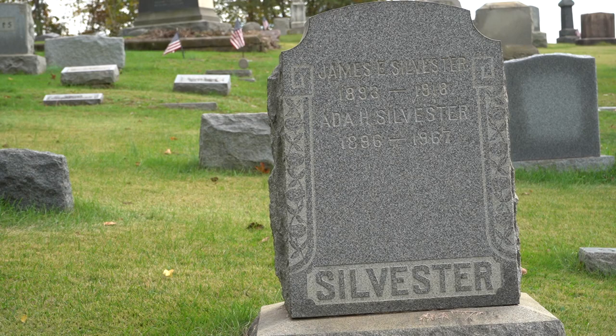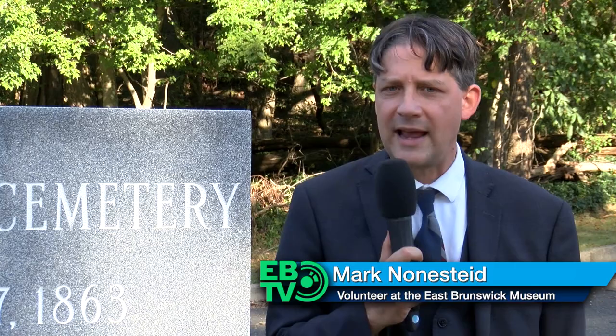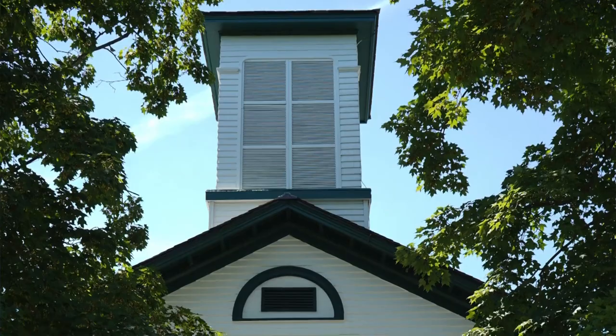Much of the information for this tour comes from the hard work of volunteers at the East Brunswick Museum, which is a great organization. The museum holds the story of East Brunswick through these artifacts and photographs, and the volunteers there are very dedicated in preserving East Brunswick's story. And for those that want to learn more about the history of this area, the museum is a great place to visit to learn more about our town.